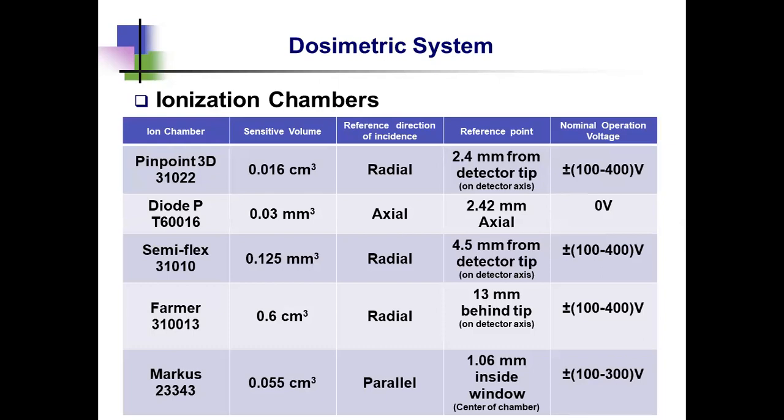These are a few details of the ionization chambers. You may already know about this, as those who work with radiation facilities are already familiar with it. Then there are the operating voltages and the reference points. Reference points are important when we are using the chambers, because we need to move the chamber to the reference point. So these values are critical during acquisition.